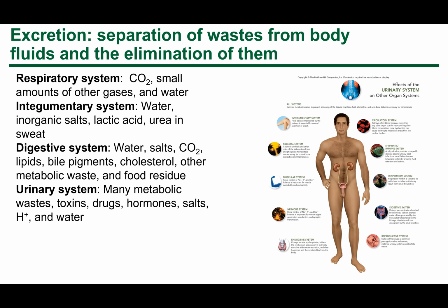So let's zoom out first and talk about waste disposal in general. So the respiratory system gets rid of the waste product CO2. But of course, I want to be careful about characterizing CO2 as only a waste, because yes, it is a byproduct of metabolism. However, it's also useful and integral in our blood buffering system. So it has this other role as a helpful pH balancer.